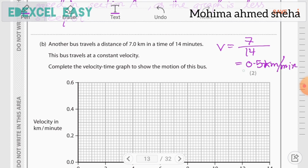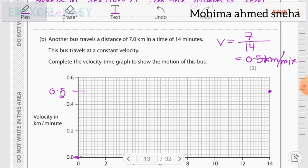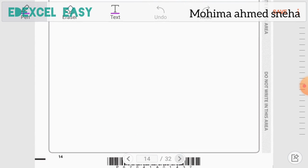So the value for the final velocity is 0.5, and now we need to draw a graph. We know 0.5 is around here, 0.5 kilometers per minute, and 14 is here, so the graph would end at this point and start from the origin. So you need to connect the 2 points together, and it will be a straight line, because it said that the velocity was constant. So that's approximately how the graph would look like. Question number 5 ends. Moving to the next question.